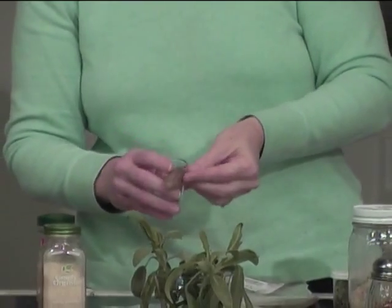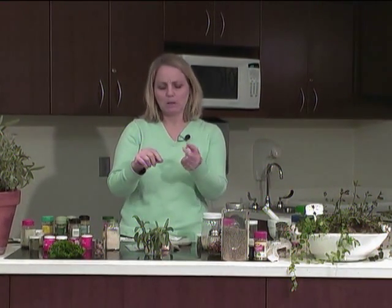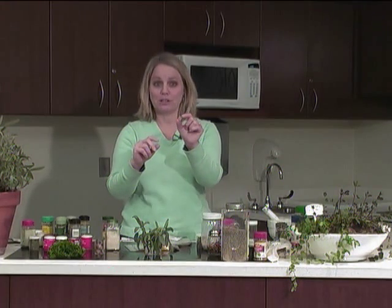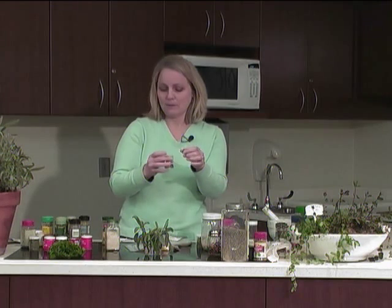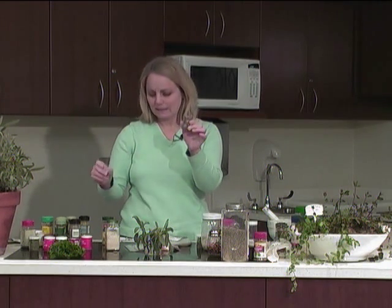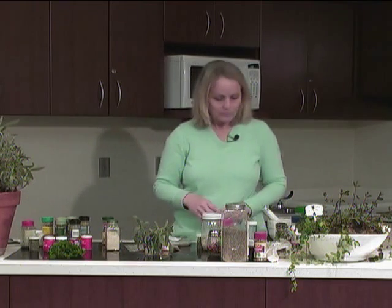Now this one here, you can see it's half a nut. But that's because what I do is I put it in a little grinder, kind of like those cheese shredders. I have one that's really small and I'll just grind them fresh. And it's always fresh. I have spoken with a few chefs and they have said that in the nut form, it'll last forever.